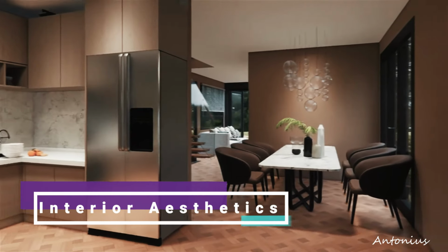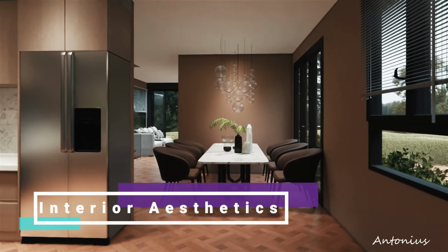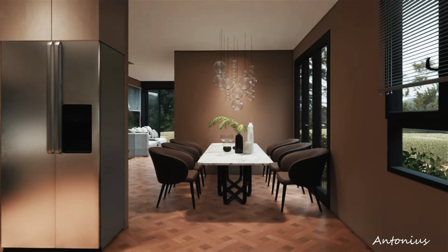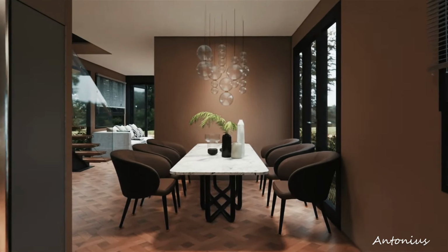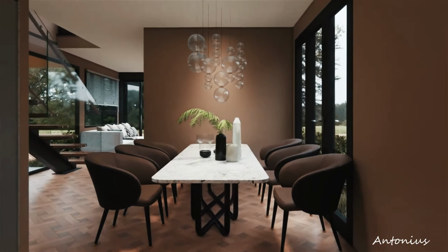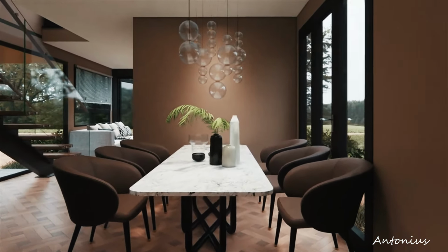Contemporary interior aesthetics. Every inch of the interior reflects contemporary aesthetics, from sleek finishes to minimalist furnishings. The design embraces a modern lifestyle while ensuring a harmonious balance between form and function.